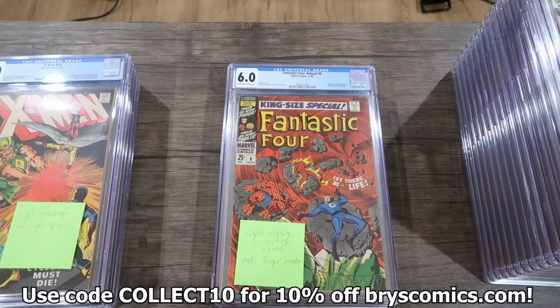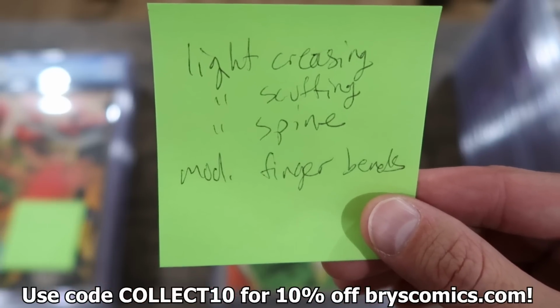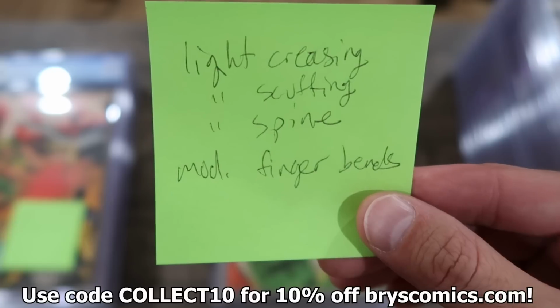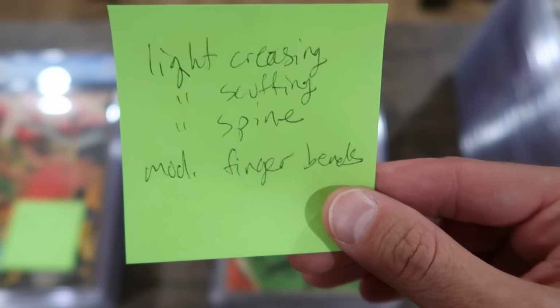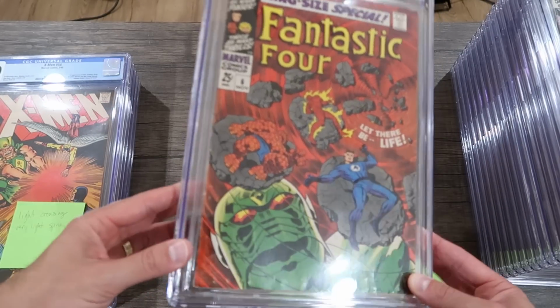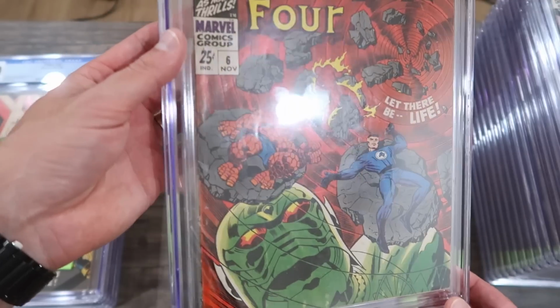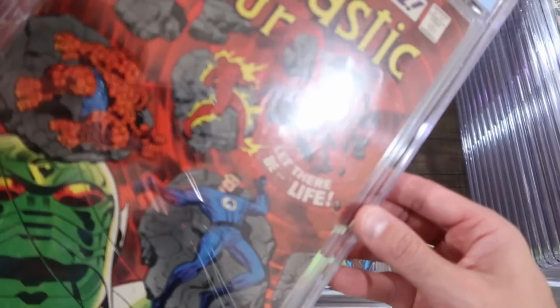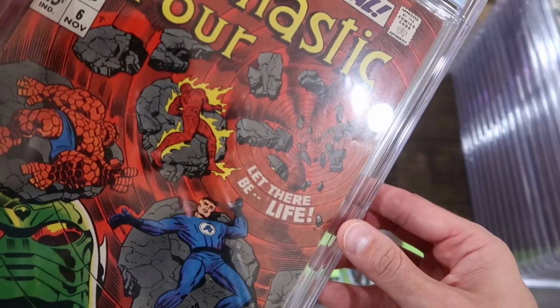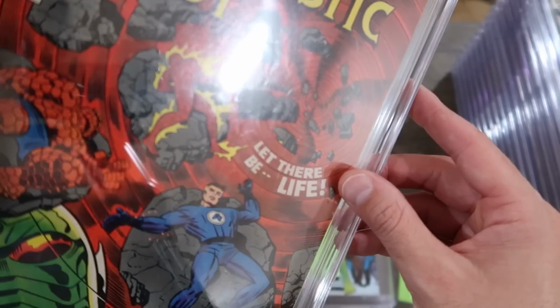So Fantastic Four Annual number 6, and the grader's notes say light creasing to cover, light scuffing to cover, light spine stress lines to cover, and moderate finger bends to cover. So, I mean, this book is a 6.0. We don't really need to look at all of those defects in detail, except just taking a look at the cover and all of these finger bends that are on there.